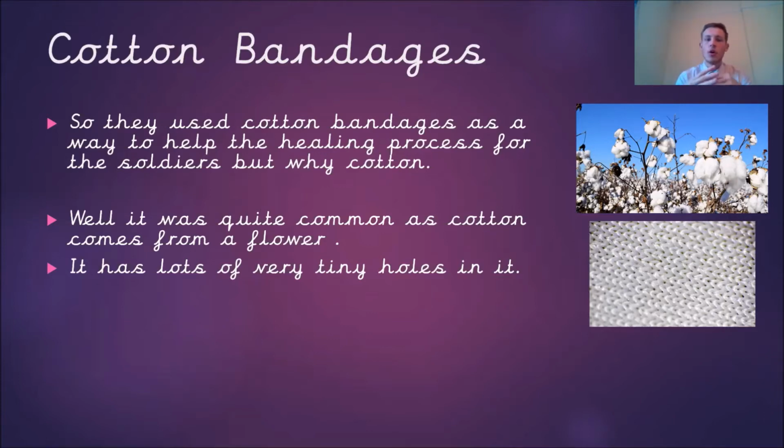So with these tiny holes, you can tell that as the bad germs try to get in, the bandage would be on their arm, and it would stop the germs from getting in because there'd be lots of tiny little holes over the top of each other. They wouldn't be able to get through, or if they did get through, not as many would be getting through. And it also allows in the oxygen, and it's that oxygen that really helps speed up the healing process.